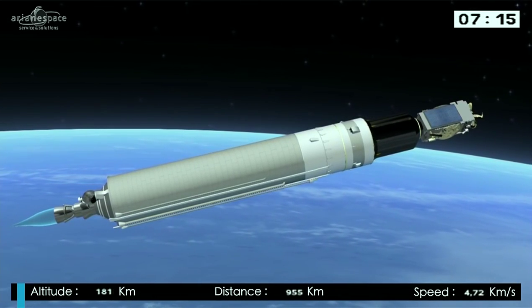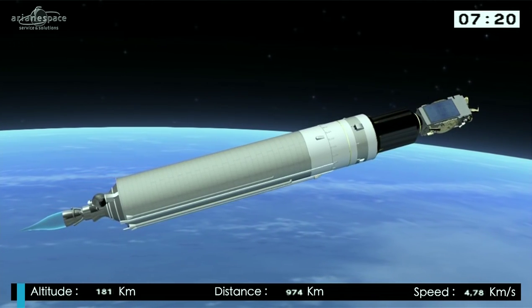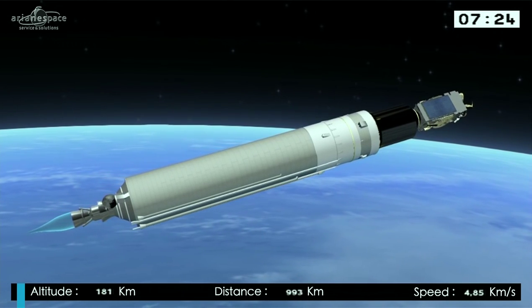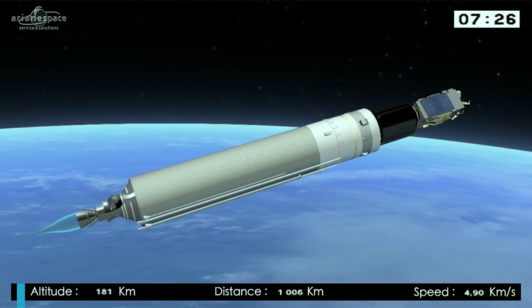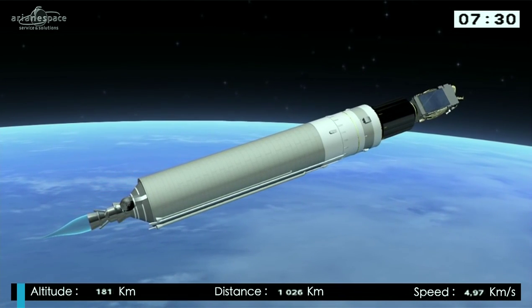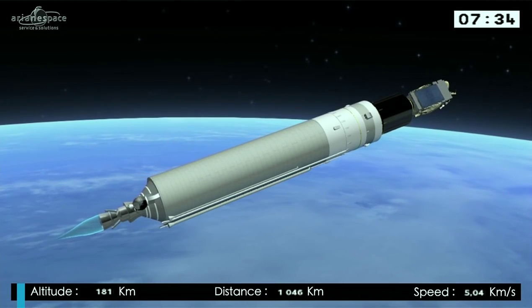2 minutes to go, roughly, in the lower stage burn. On the right is Eutelsat, exposed to the elements. Under that, the black bell-shaped structure, that's called the Silda. That's a carrying structure that allows us to lift a second passenger. And underneath the black Silda is our second passenger, Intelsat 34.